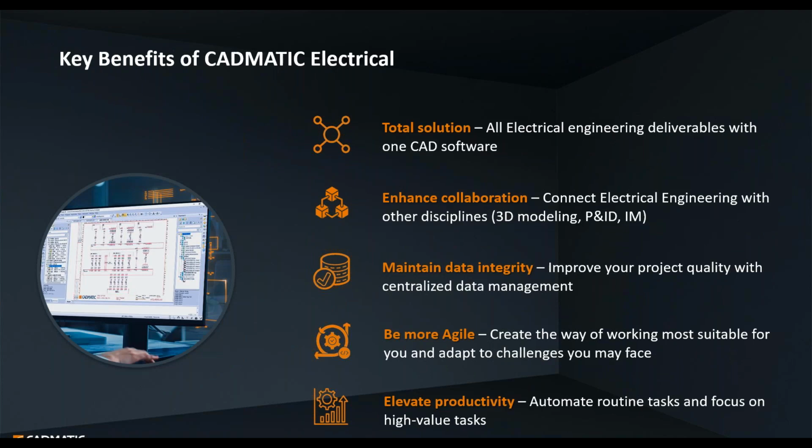But let's focus on the electrical benefits now. So total solution has been the theme of today's webinar, and it is a worthy theme because it is very handy to have just one tool for all the tasks of electrical CAD instead of having like three separate ones.